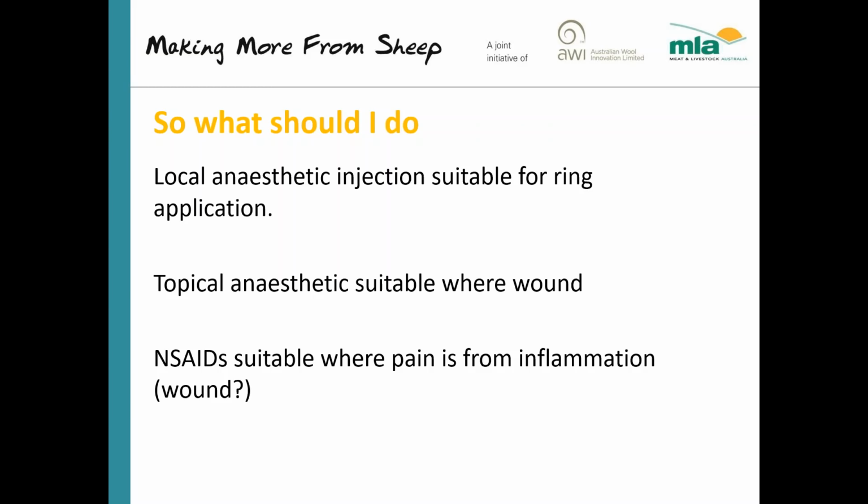I suspect minimal, and that's probably reinforced by the fact that I could find no trials that have been done looking at the application of rings and the use of non-steroidals as a form of pain relief. So essentially, people have, at this stage, looked at injection of lignocaine via the Numbnuts for ring application, and where there's an open wound, such as knife castration or tail docking using a hot or cold knife, then they've looked at either topical anaesthetics or non-steroidals.